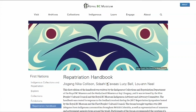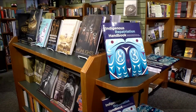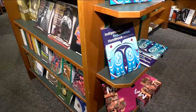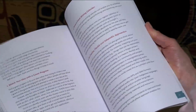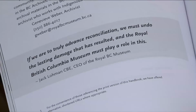We wanted to make it online so that we could do any updates as we go, because it is a new process, so we're learning things pretty well every day. But we wanted to also provide a copy to the first group of communities that approached us about repatriation, so that they could test it and let us know if this was a format that they liked. And the feedback we received was, yes, we do like the book format. Not all communities have access to reliable internet, so the book format became really popular, especially in remote communities.